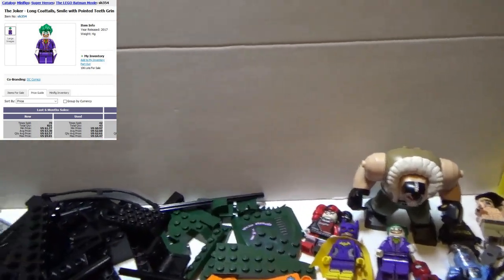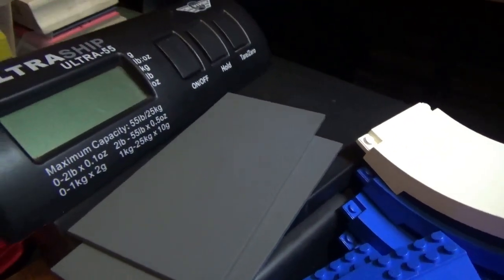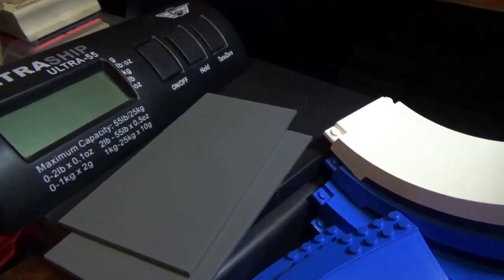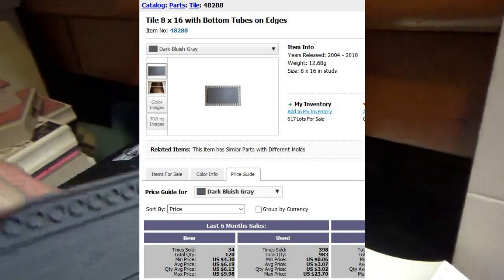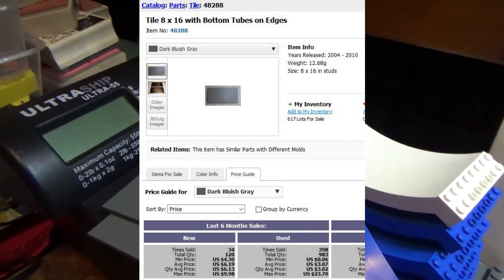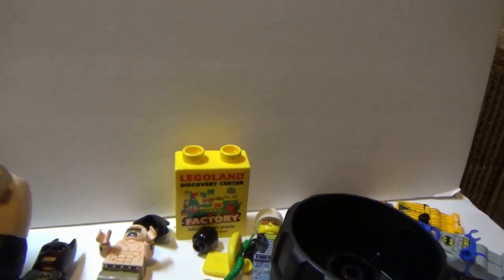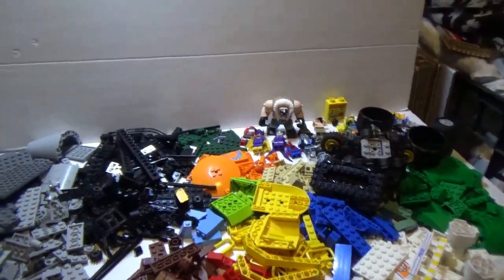And then, back over here, these two 8x16 tiles with tubes all the way around on the bottom, those are $3.07 a piece. The Legoland brick, Dallas Fort Worth, oops, knock some wheels over, $2.75. That's the major items that I was able to find.